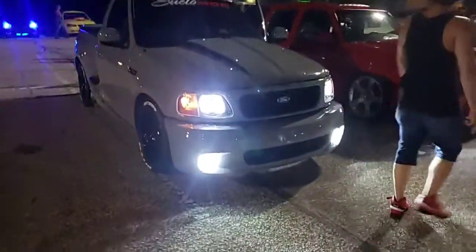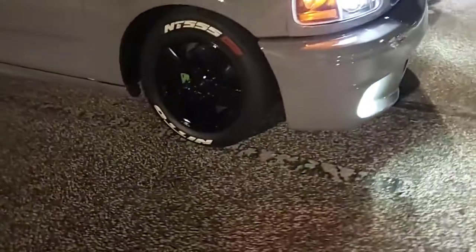Man, his Lightning's nice, too. Look at the white walls they got on this thing. Man, this thing looks good, too. Look at this, guys. Man, the guys with the rims, they took off.